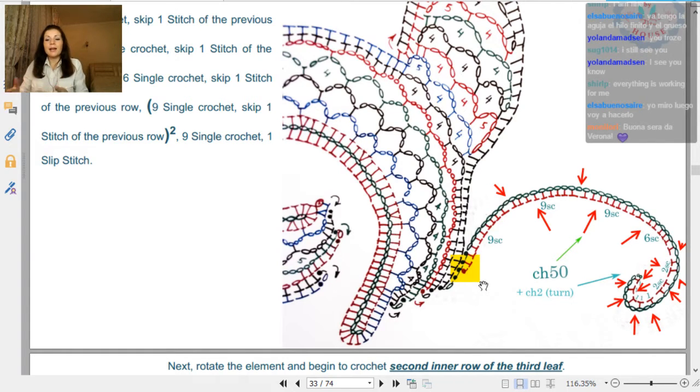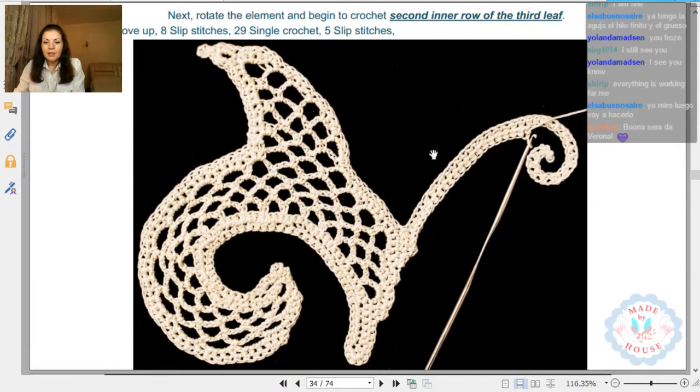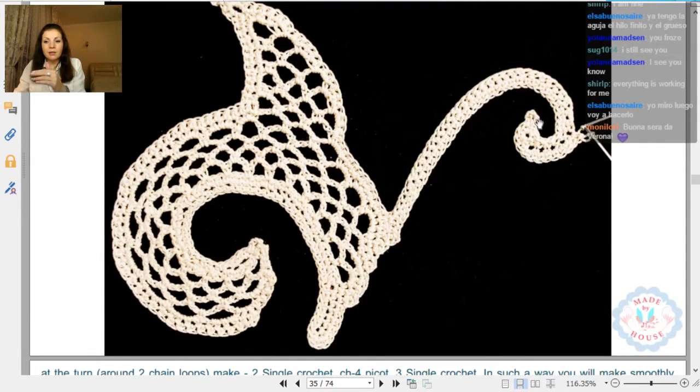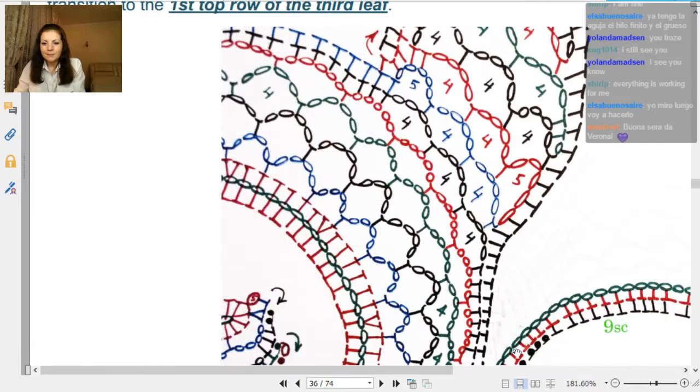You need to turn this element and move back. Make the second inner row. Also you can iron this beginning by steam iron, and you will see this beautiful turning of your third leaf, and you can continue to work. It's much easier to work with such a beginning. Now you can see how I finish the second inner row and start to make this first top row here. Now you can see this graphic.